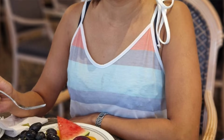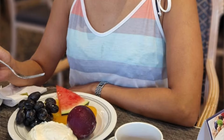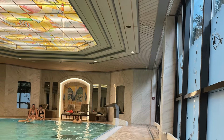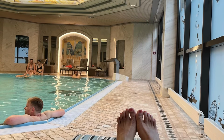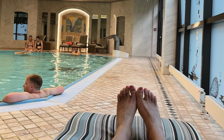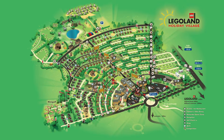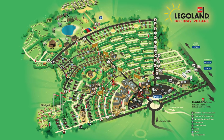I would advise you to first have a look at the options that Legoland provides on the website for the booking. The rooms are really cozy, and most of the people who stay there are the ones who visit Legoland. So if you would like to immerse yourself in the Lego experience, I would also suggest the Legoland Holiday Village, but this could also be an option if you're interested.